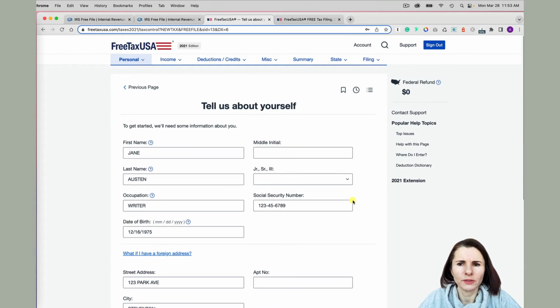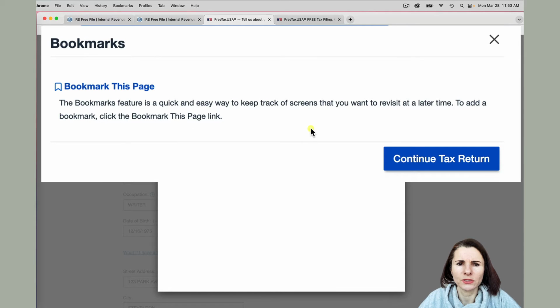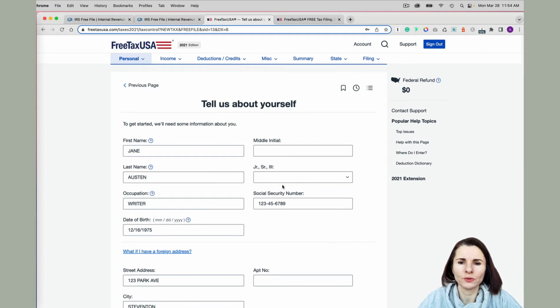Now notice at the very top, a couple of things. I see this option here. So when you click on this, this is a bookmark. So some software have this option. This is a really great option, because if you know an answer to a question is something, but you don't have all the information with you, you can just create a bookmark and save that place in the software so you can come back to it. So it won't let you file until you go back to that place and answer the question.